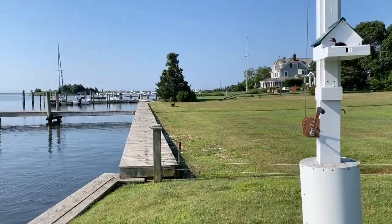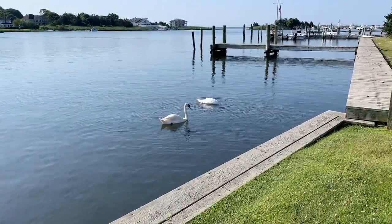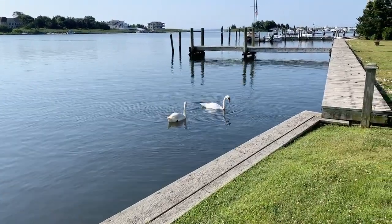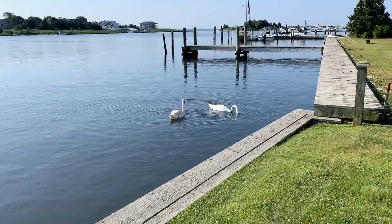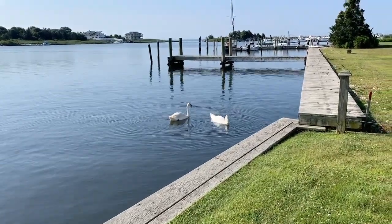Yes, you do. Let me show you the two swans. Mom and Dad swan here feeding off the bottom. Although I don't know that they had any offspring this year, these two, this pair.